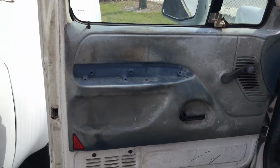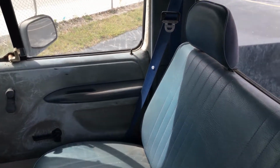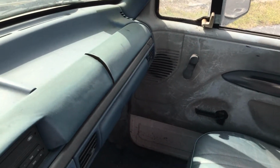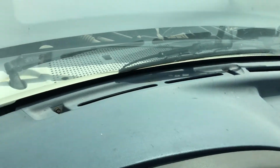Check out the interior. The door panels look faded. The bench seat looks good. It has a couple of small tears, but man, it still looks good for the age. The headliner is torn and it appears to be hanging up here. The dashboard is not cracked, but the dash pad in the front is right there. But the actual dashboard looks good.